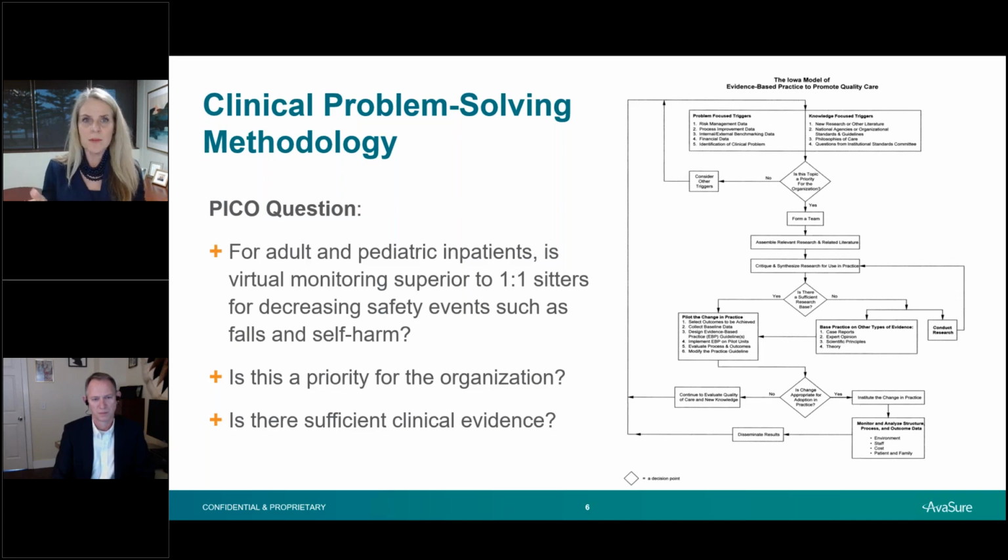One example that I really like is the Iowa model for evidence-based practice, which I have here as an illustration. That usually starts with a question and that frames the problem. That's called a PICOS question, meaning there's the patient population for the P, the I is the intervention, the C is the control, and the O is the outcome that's being focused on.